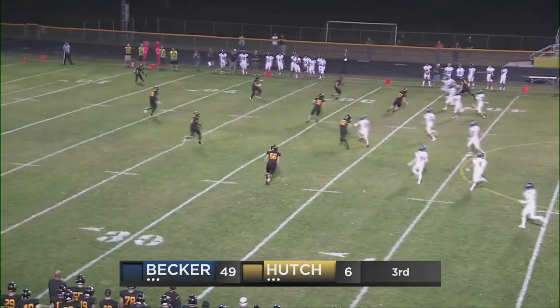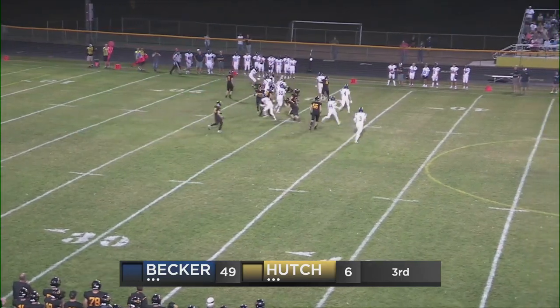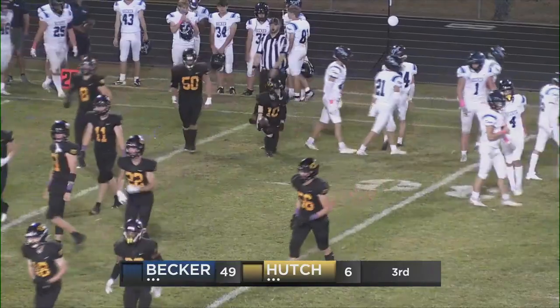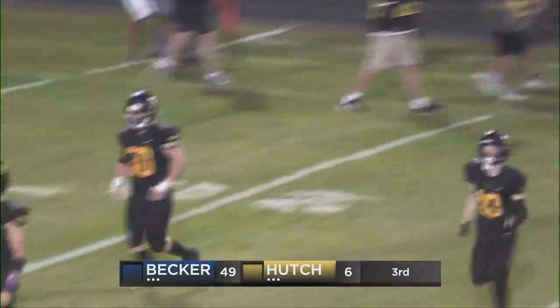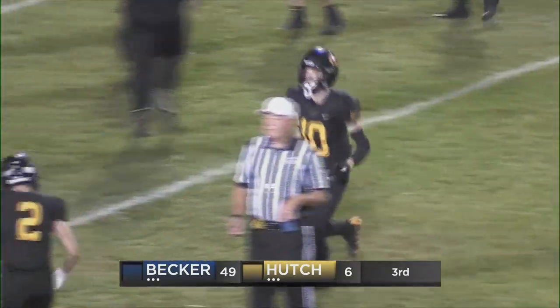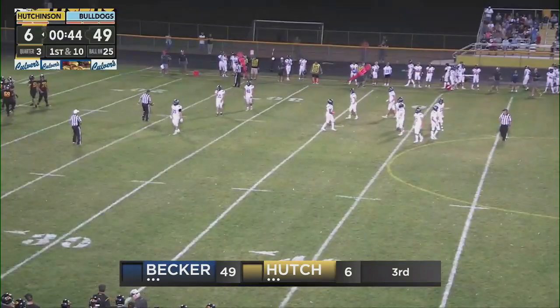This is going to bounce at the 20, and Crowett will... actually, that's not Crowett, that is Newman. And Newman out near the 25. He'll be taken down right there. 44 seconds remaining in this game. Scampers out to the 25-yard line. Tigers will take over 1st and 10.